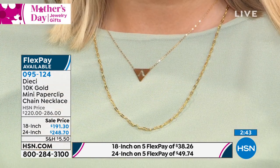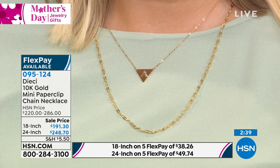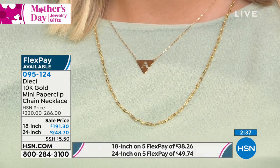And yes, it gives you that gorgeous color of gold. It's going to mix with all of your other 14 karat pieces. If you have different lengths of necklaces, that's the look right now. It's wearing one up at the choker at 16 inches, then an 18, and then a 24. So this would fit right in with that whole motif.